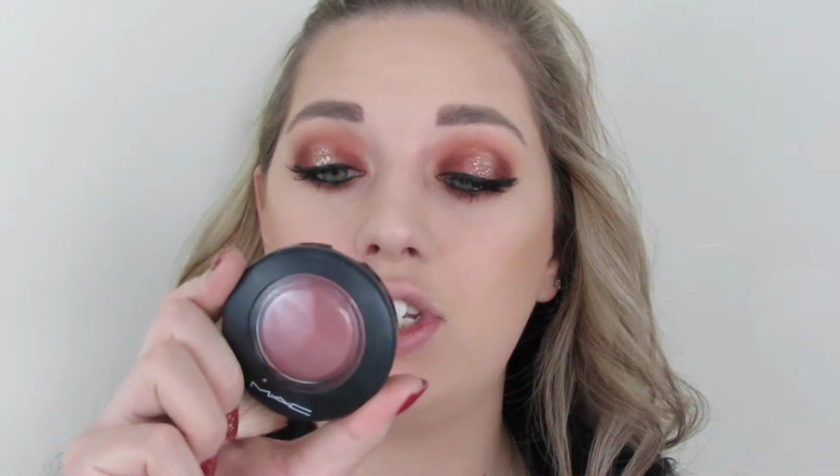For my blush, I'm going to use this MAC Love Thing, and this is a mineralized blush, and I can never open these, but I love their MAC mineralized blushes. I love MAC in general. In case you didn't know, I love their face products. They're amazing.